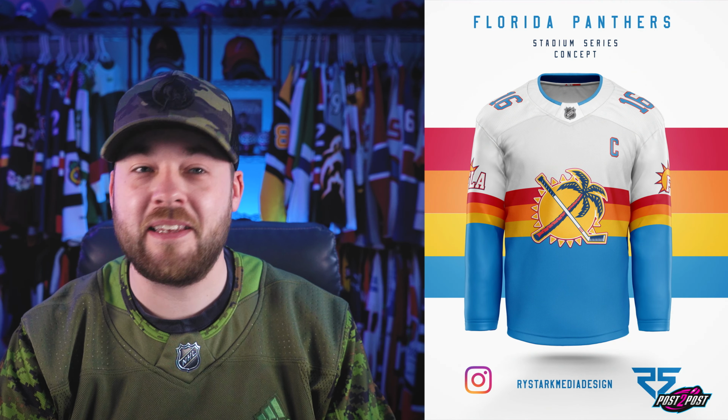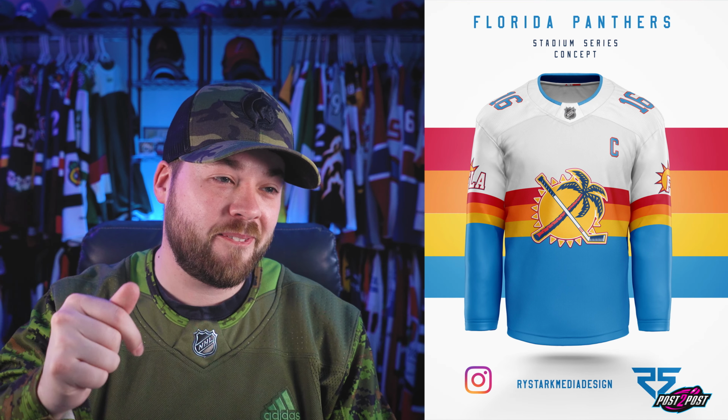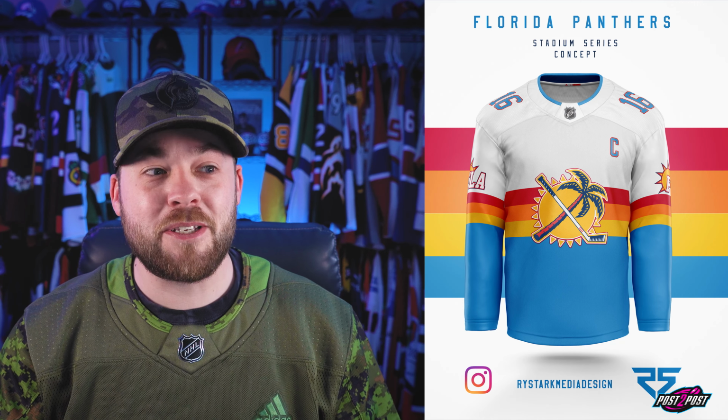Okay, next. Oh heck yeah, I tried to snap it, it didn't even snap. Boom, there we go. That is the definition of a Stadium Series jersey concept. Numbers on the shoulders, check. Arm logo of some kind, check. Bright colors, check. Crazy design that we've not seen before, check. Pushing the boundaries, absolutely check.